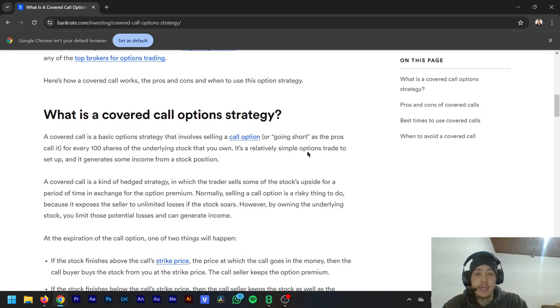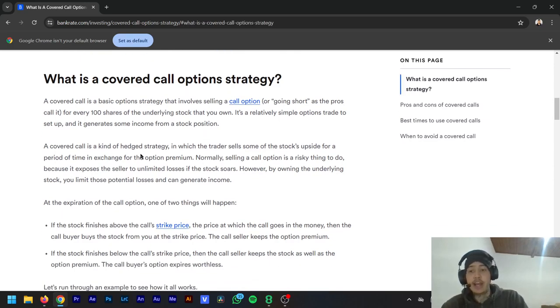It's a relatively simple options trade to set up, and it generates some income from a stock position. A covered call is a kind of hedge strategy in which a trader sells some of the stock's upside for a period of time in exchange for the option premium, which is the income you get from the strategy. Normally, selling a call option is a risky thing to do because it exposes the seller to unlimited losses if the stock soars. However, by owning the underlying stock, you limit those potential losses and can generate income.